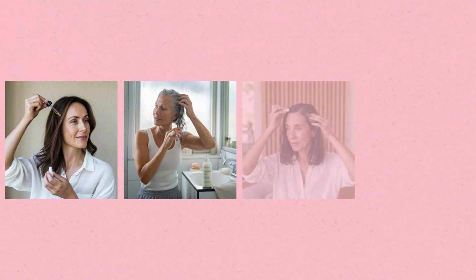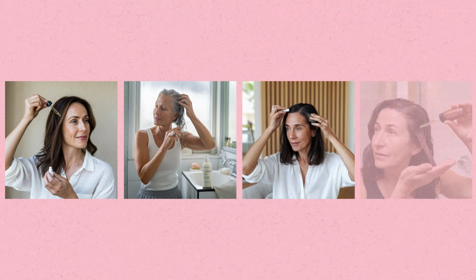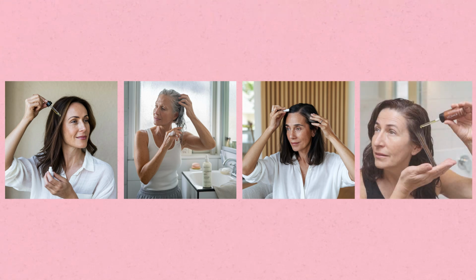If you're looking to not only encourage growth, but also nourish your scalp and reduce shedding over time, this serum could be a worthwhile investment. With consistent use, you'll likely see stronger, fuller hair that's healthier from the inside out. It's a perfect addition to your self-care routine, especially for those who prefer a plant-based approach to hair care.